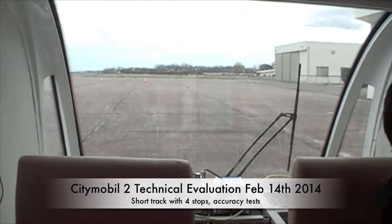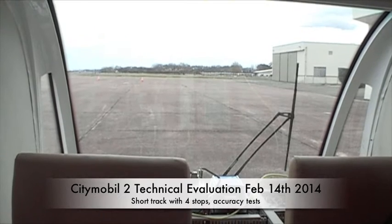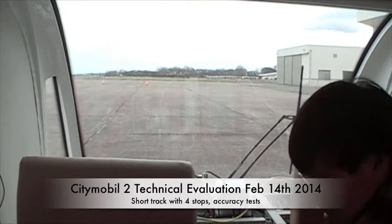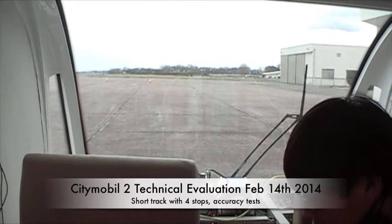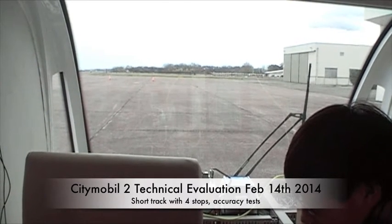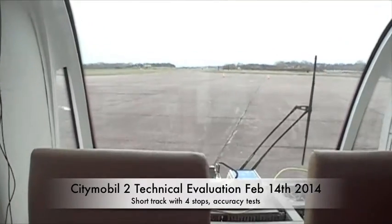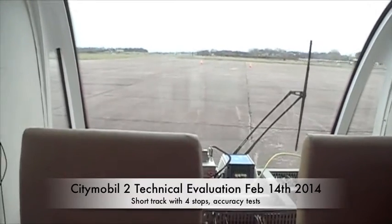So this is a video to show the result of the docking track performed at a speed of 4 kilometers per hour. So there are 4 docking stations, and now we're gonna reach the first one. So now the vehicle is exiting the first docking.